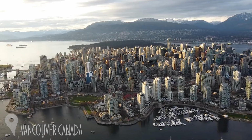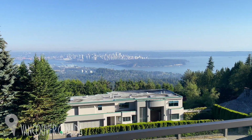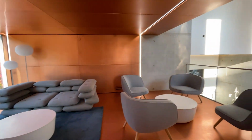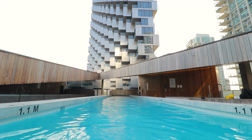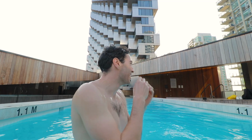If you've been to Vancouver or live here currently, then you're probably familiar with the Vancouver House, also known as that big curved building. But what does a multi-million-dollar apartment look like inside the building? What makes the whole thing so special, and why is it one of Vancouver's most controversial buildings? Let's find out.